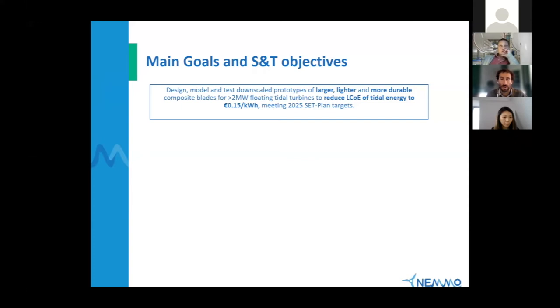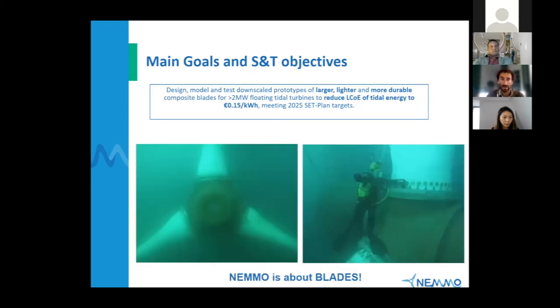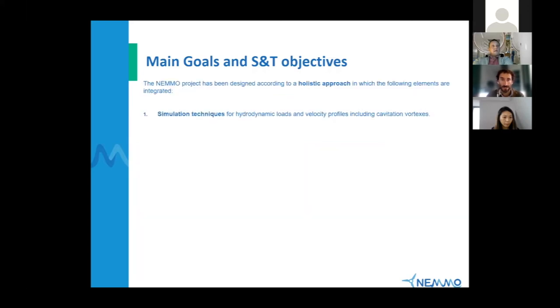So the main objective of NEMMO project is making tidal energy cheaper by means of reducing the cost of blades and increasing their production, down to 0.15 euros per kilowatt hour, according to the targets of the 2025 SET Plan. So NEMMO is about blades, that is quite clear.